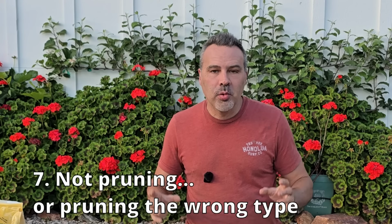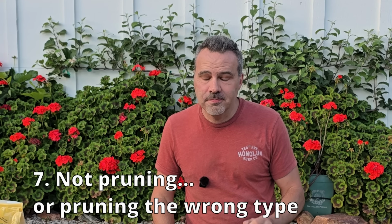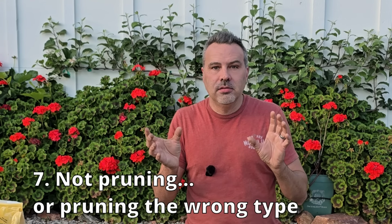So that brings us to the next one, and that is not pruning your tomatoes. Maybe we're going to make this A and B, pruning. The first mistake on pruning is actually pruning cherry tomatoes or determinate tomatoes. You don't want to prune those except for shape. If they're getting out of bounds and you got to cut them back a little bit to allow the path to be there, then you can do that.